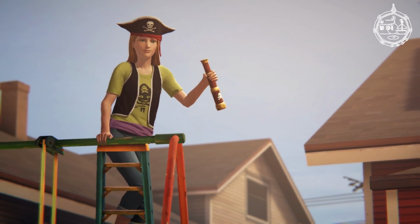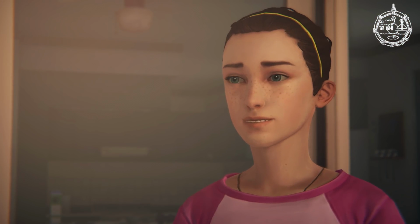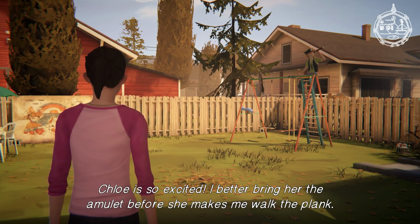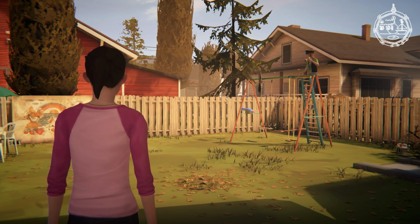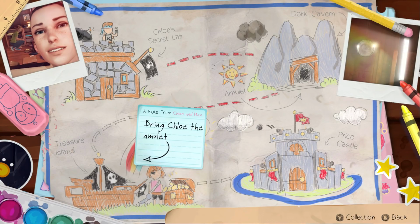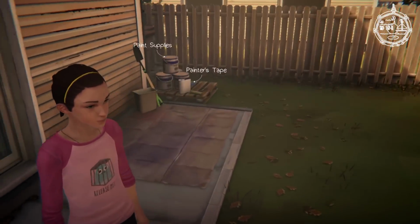Dude, you did it! No big deal. Bring the amulet over here so I can see. Chloe is so excited. Yep, they're gonna plop it onto the end. Gotta bring her the amulet before she makes me walk the plank. Yep, you attach the amulet to the end of the telescope, and you look around until the two objects that are supposed to line up do. Hey, the photo's been added. And then once those two things line up, the X marks the spot where we dig, I guess.